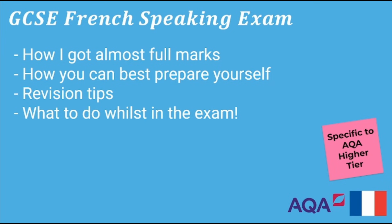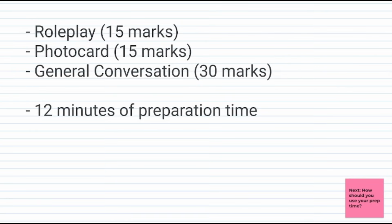On y va? So the speaking exam consists of 3 parts. The first is the roleplay, and with AQA this lasts for around 2 minutes, and is marked out of 15. The next section is the photocard, which takes 3 minutes and is another 15 marks. The final section is the scary general conversation, lasting 5 to 7 minutes at higher tier and accounts for the last 30 marks, so in total it's out of 60.